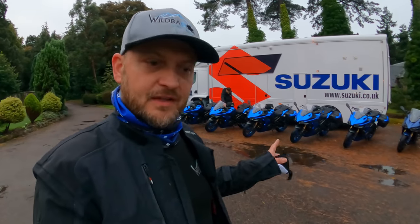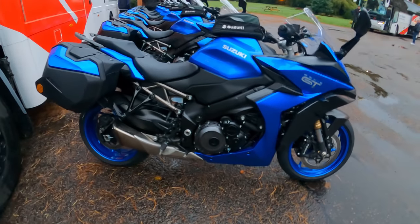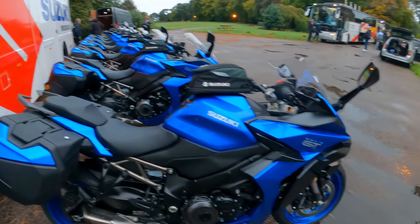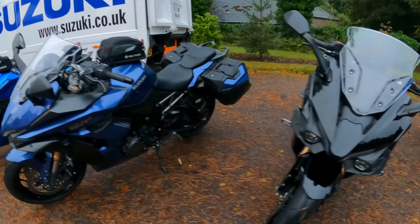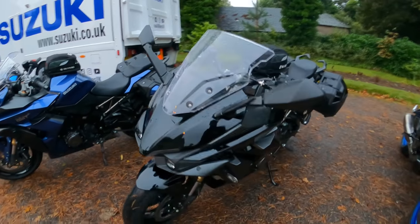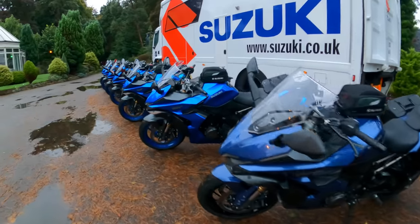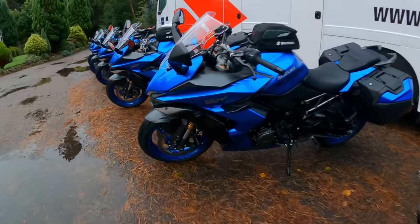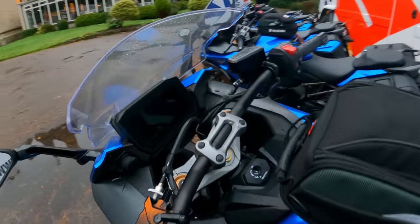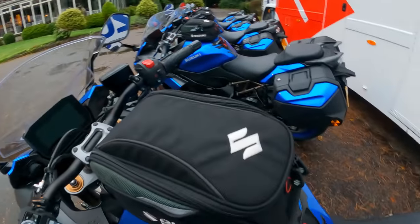As soon as I saw the pictures of this, I thought, that's a belter. So I'm very much looking forward to riding that. It comes in three colours, this blue that we're all on today, and this darker blue, and then the black. I've got to say, I love that blue colour. It's a great colour-coded wheels as well. New TFT. Got all phone connectivity as well, which is super.